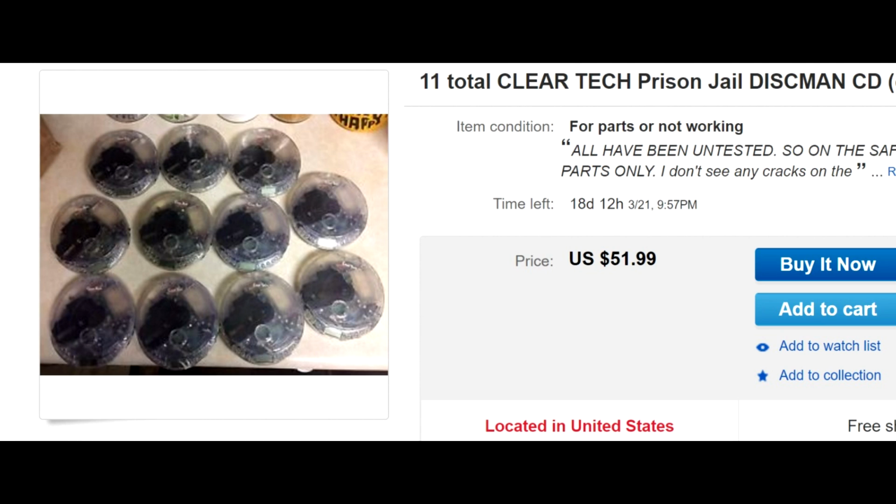And the only thing that I find absolutely correct about this listing is the first word that they used in the title of it. Itchy and wool. 2 things that really do not symbolize comfort at all, nor a value of $120. Moving on to item number 3, prison clear CD players.